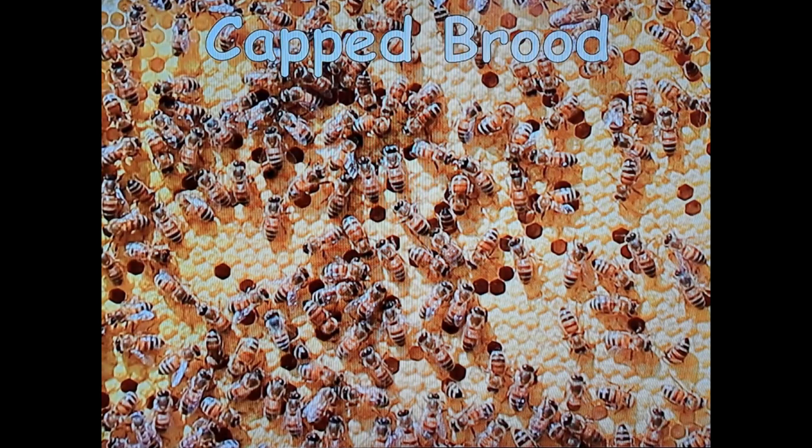Now, if you're dealing with a swarm or a package of bees and you do not have an established hive when you start keeping bees, you may say, well, my capped brood is not brown like what I saw on this illustration. It's yellow. The reason why it's yellow is because your bees have to chew something into the wax to make it to where the air will pass through the wax. Wax is airtight. So they have to chew something in the wax in order to allow air to go through it.